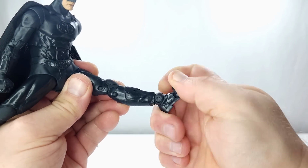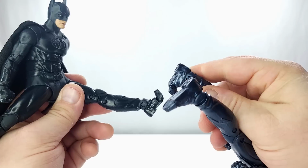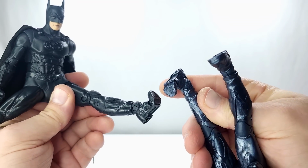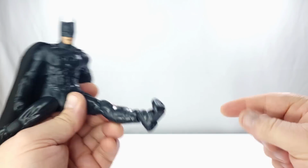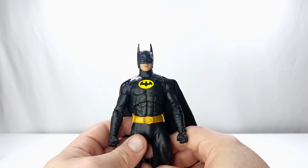And I forgot to mention last time, the toe. Kilmer and Clooney both have toe. Not that kind of toe, like that toe. All right, not bad. Now let's check out Keaton.